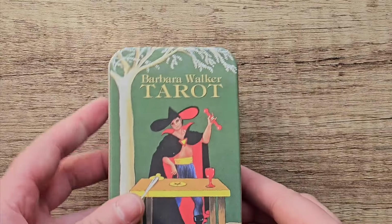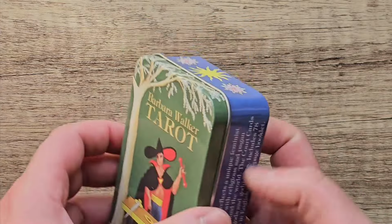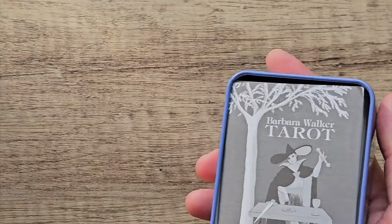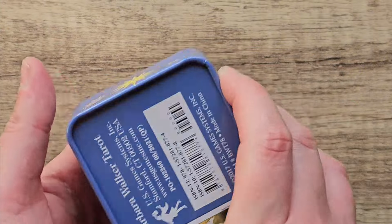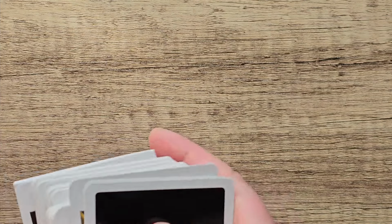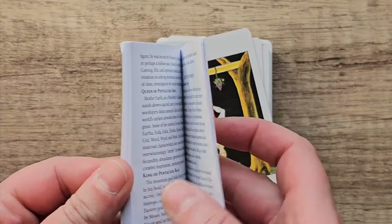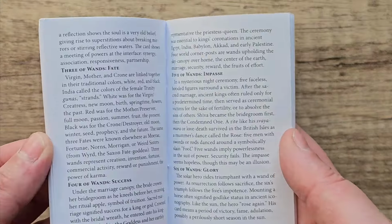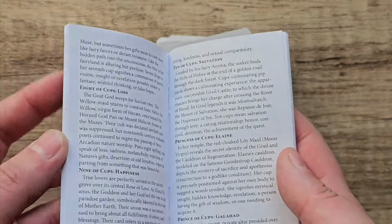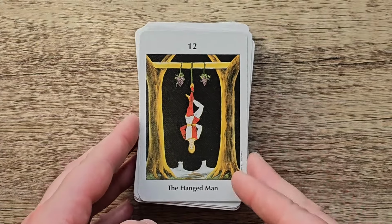Another deck in my collection is this one, the Barbara Walker Tarot. I have it in a tin version. I would like to get the original, but it's too expensive. So this one's still available, so I'll have this one. I do like it in a tin. I think it's quite fun though. It comes with a little white book. There's quite a bit of information in here on the cards and everything. Yeah, I love the art style on this.